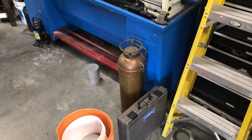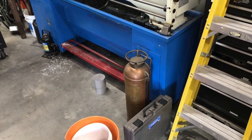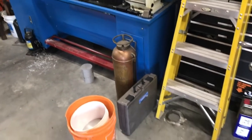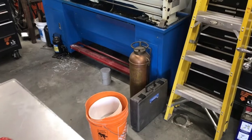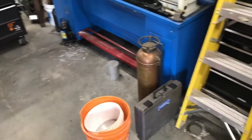I'm going to try and sell that brass fire extinguisher. I have to resist scrapping that one. It's a really old one, but between the brass and copper, it's probably worth more than I paid for it.